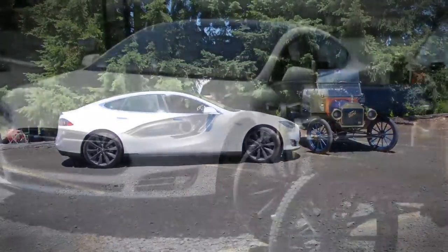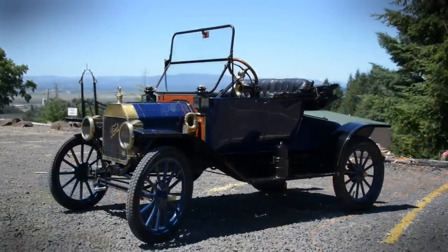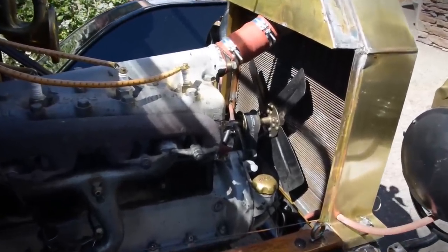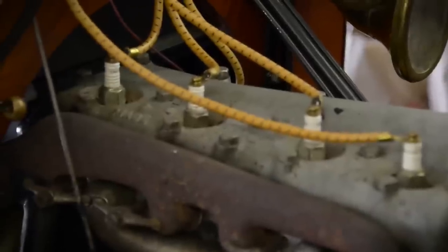But the similarities don't stop there. Decades before the phrase user-friendly was ever coined, the Model T was just that. It gave people what they needed at the time, efficient transportation. Real simple 20 horsepower engine. It's got no pumps or anything. Everything's gravity fed. It's simple to work on.